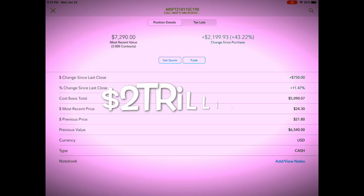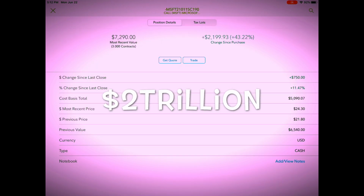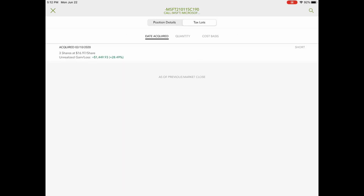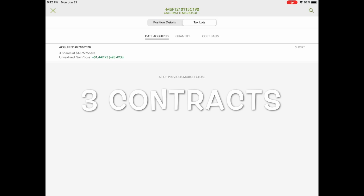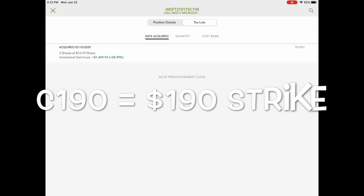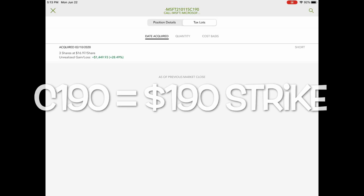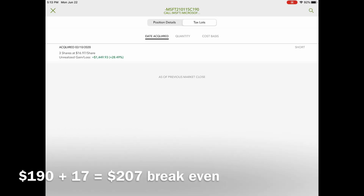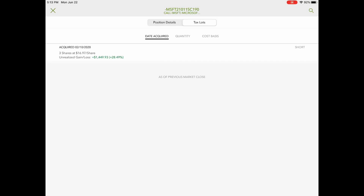option on Microsoft. With Microsoft approaching that $2 trillion market value, I went ahead and purchased another Microsoft call. This one was acquired on the same day, but I did a different formula to it. I did three call options, and my strike price was 190, as you can see with the call of 190 up above in green. This one expires January 15th, 2021. So about 7 more months, and the break-even price, let's do some quick, simple math, is basically $207.